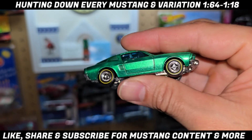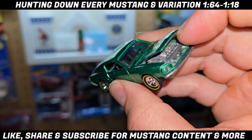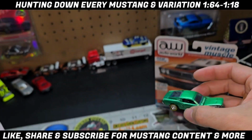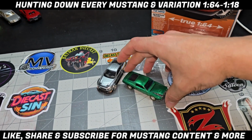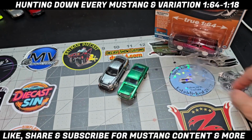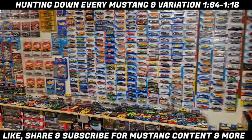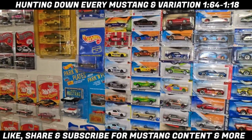This thing looks great. So it does still have the opening hood, super clean underneath. Yeah, he did a phenomenal job on that. He left the blue tinted glass, so I don't know what release that is for the blue glass. Maybe it's the hippie one. I'm going to assume it's the hippie because of the blue glass.